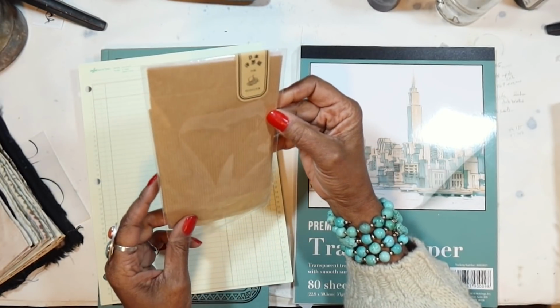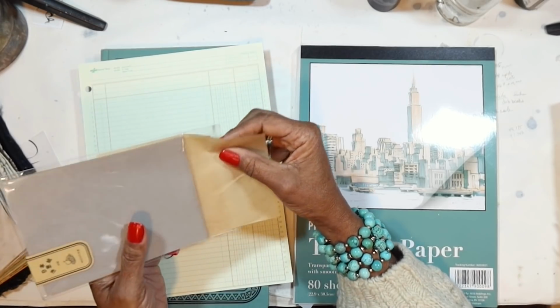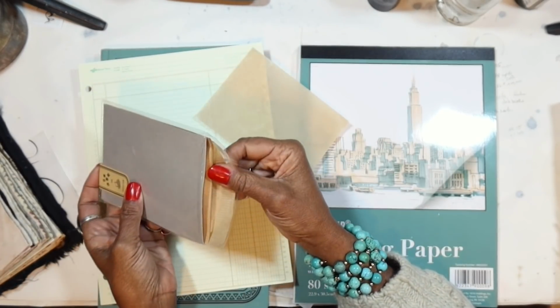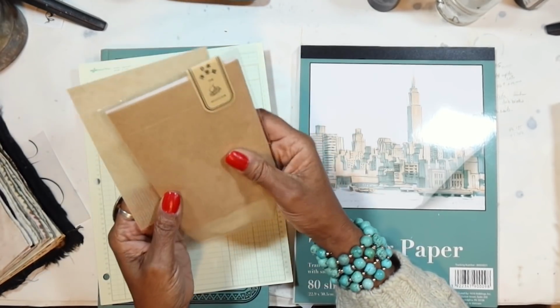It really is neat paper, and it's not that much for a pack. It's like a couple dollars, and I think there might be 30 sheets in here or something. So anyway, I am going to use a little bit of this today, but just to let you know, I am trying to find that.